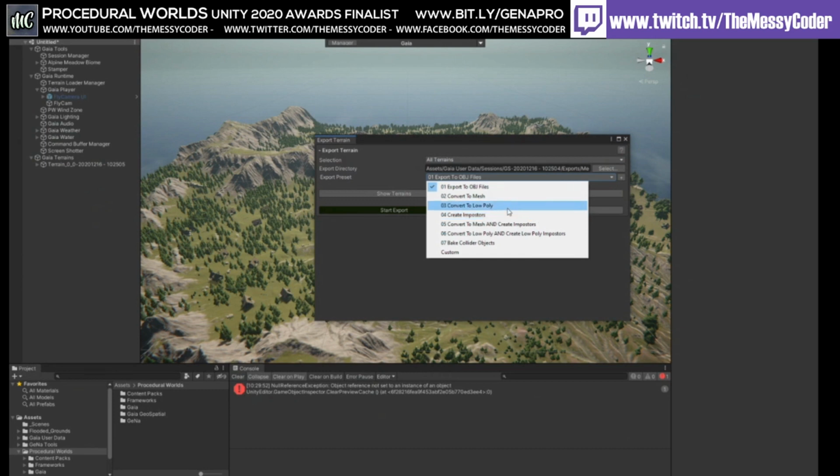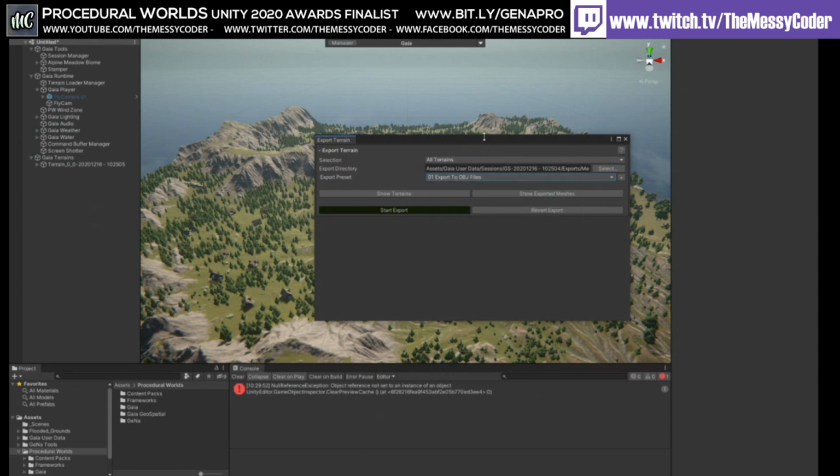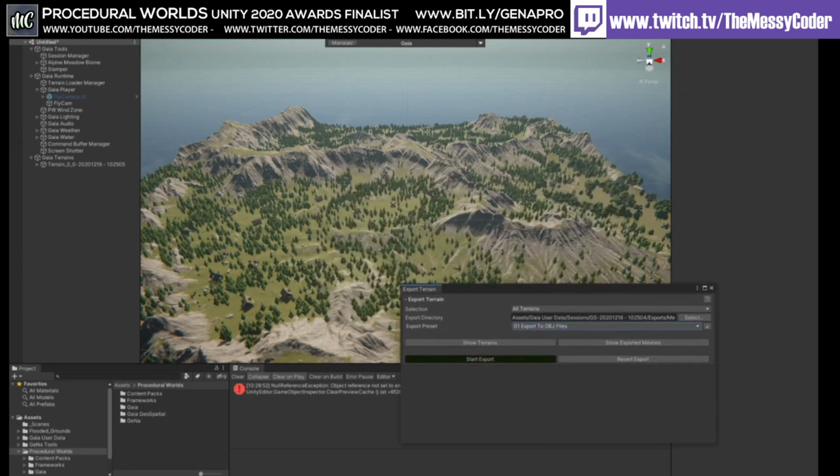Is that Procedural World's version of Amplify Imposters? It's for terrains. If we've got a multi-terrain scene, what we'll do is we'll actually bake everything into the terrain, and we'll create meshes. And then the streaming system basically knows the difference between Unity terrain and mesh terrain. And so it'll show you the low poly mesh terrains in the distance, so you get your long draw distance, and it'll show the high fidelity Unity stuff up close.